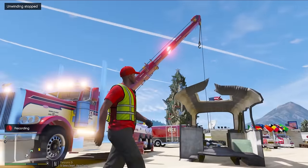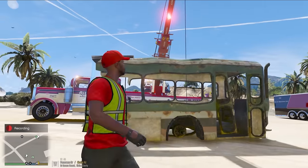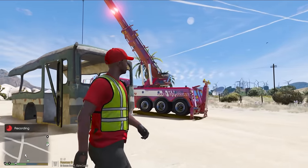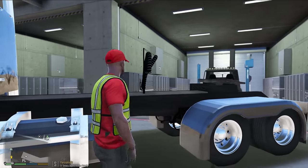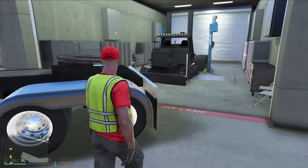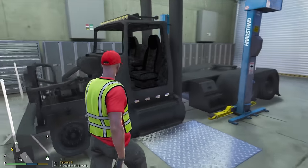Perfect. This rotator always comes in handy. Whether we're working on something crazy at the shop like this, or we're on the side of the road doing some type of recovery, this rotator is amazing. So now I'm going to have my mechanic come in and get to work. They're going to have to replace a lot of the body panels, the interior. I didn't even think about the interior.